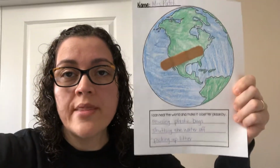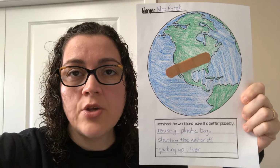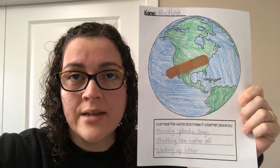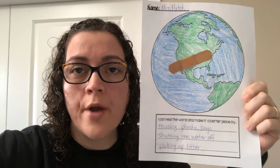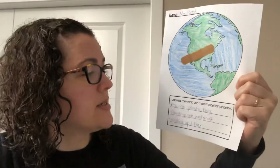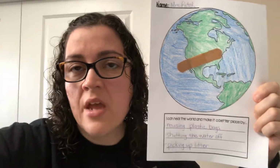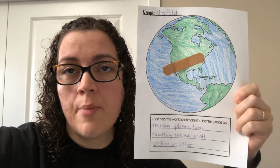But this is one of them, and you're supposed to color the earth. So green for the land, that's the grass and stuff, and blue for the water. And then it says you're going to write down, I can heal the world and make it a better place by, and you have to put down just one thing that you can do to make the earth a better place.